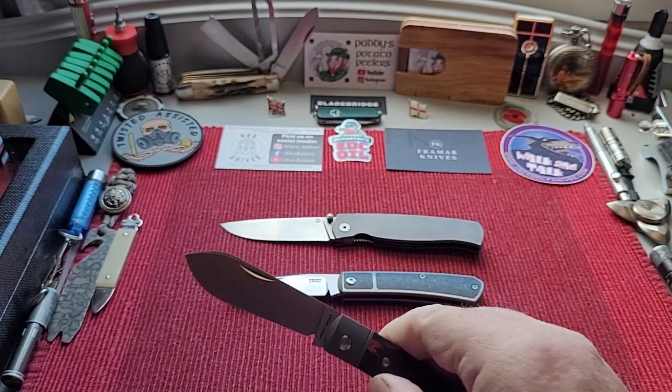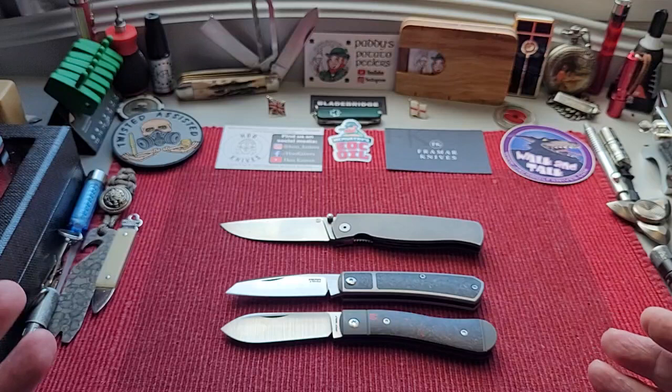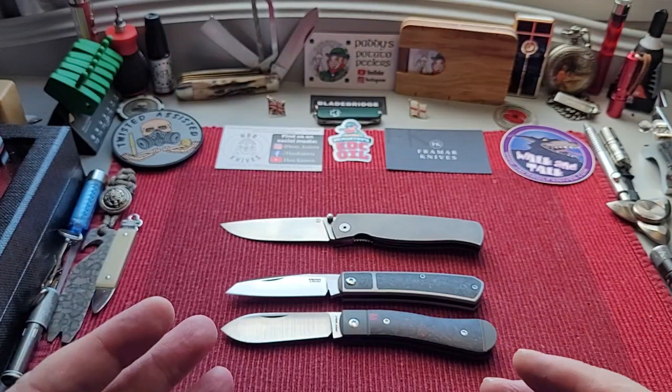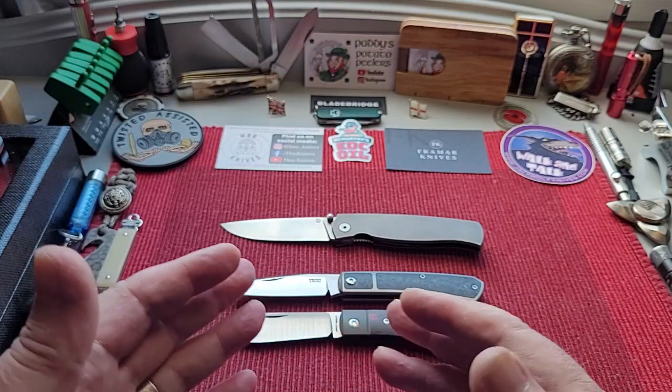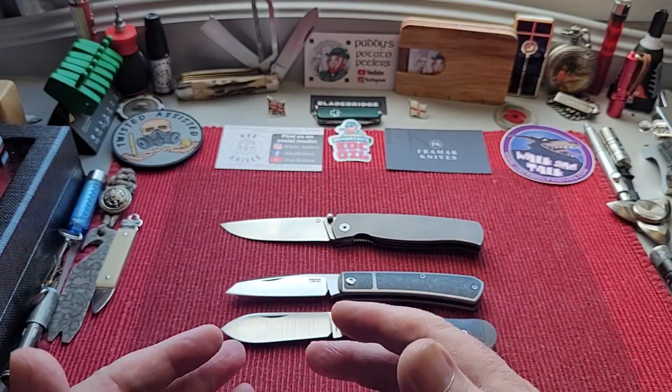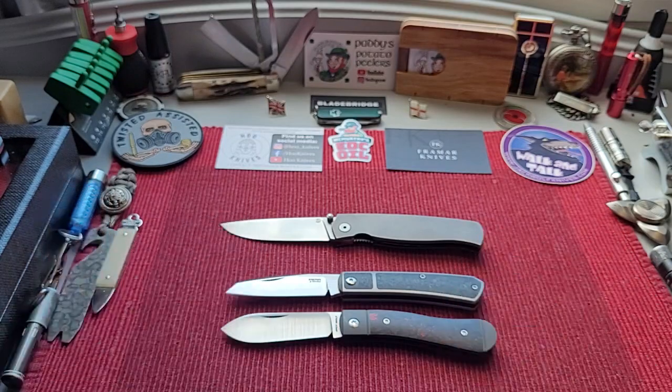that I can put beside Ben's when I want to make a comparison, because I think they're very close in their fit and finish, their design. I'm more of the design language of Ben because I like the traditional shapes, but this is a usable knife.